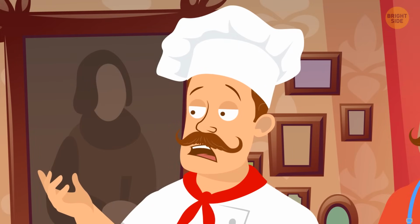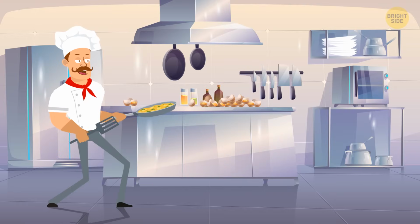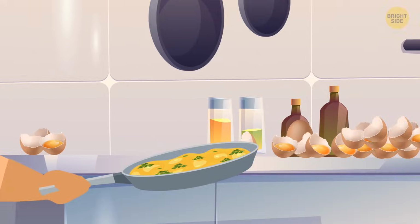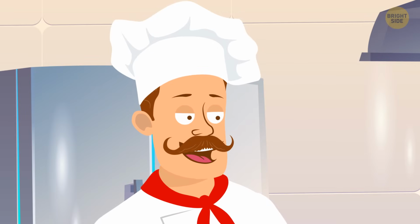It's the cook. If you were attentive, you probably noticed that before the police came, he had been trying to make an omelet, but it was full of eggshells. A real cook would have never made such a mistake.